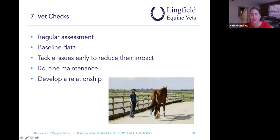So we might know a horse has hock OA, for example, osteoarthritis of the hock joints, but actually it's coping perfectly well. If we look at this horse every 6 months, we might be able to ascertain when it's appropriate to consider medication, when it's appropriate to consider weight management, when there might be other things going on, might need to consider non-steroidals, etc. And I think that any horse who's starting work, any new horse, any horse in work generally would benefit from regular assessment. But I think choose your vet wisely.